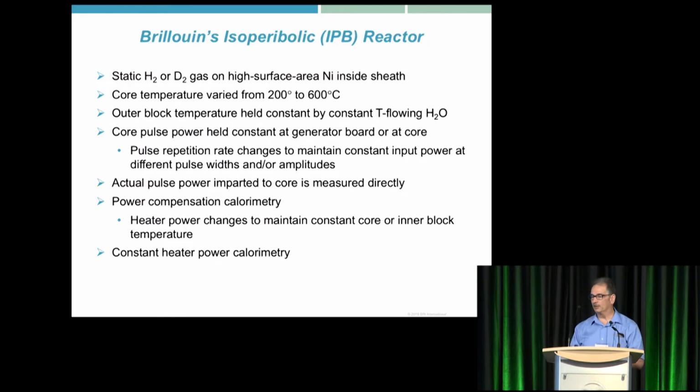So, yeah, it's the static gas. We keep it at a controlled pressure, top it up as necessary, which is very rare. It's not flowing. Operate from 200 to 600 C. You saw the outer block is constant, so that's our isoperibolic calorimeter. The pulse power from the stimulating pulse is held constant by changing the amplitude, the repetition rate, or the pulse width.